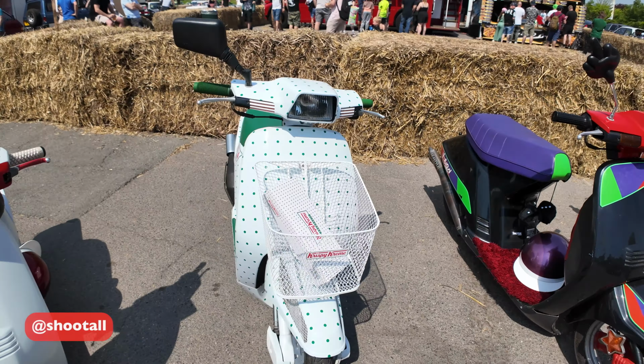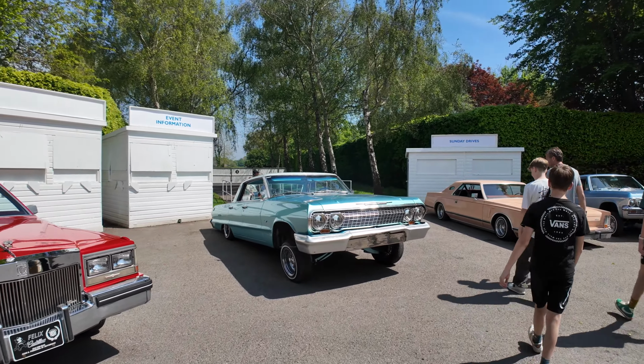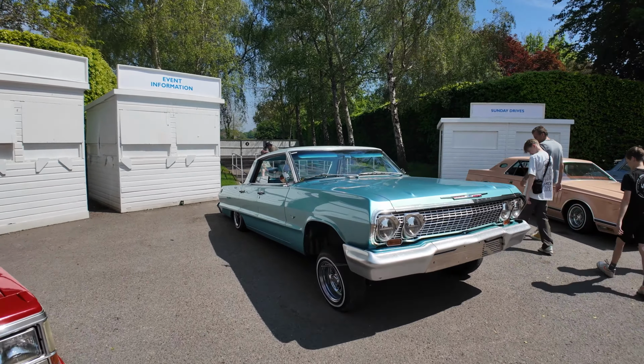So this would be like the main entrance, which has been transformed into a lowrider paddock. So there are lowriders all around us. Love this Impala. This Impala was with us last year. Just unreal car. We'll try and come back later when they're actually doing some hops for us. But does it get any better than this? I don't think so. Obviously all the roofs. So sick.